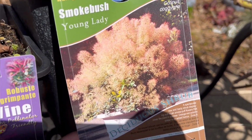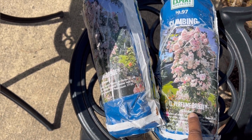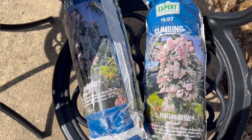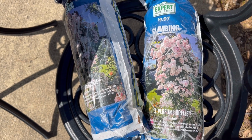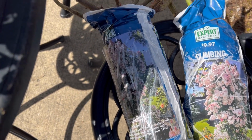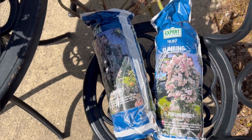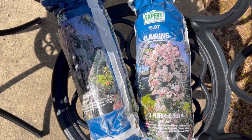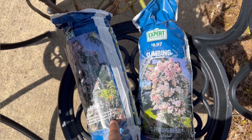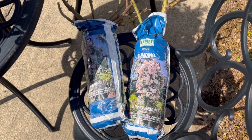It's so pretty. Look. So from Walmart, I found these two climbing roses, CL Perfume Breeze. Hopefully they do well here. I'm planning on buying a couple of arbors for the garden, so I was hoping to have these guys climbing those arbors. But they look so pretty. I'm definitely gonna do a little bit more research on this specific rose and look at some more pictures. But from what I see here, this is beautiful and I'm so excited.